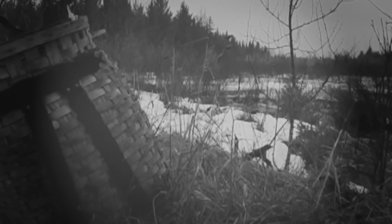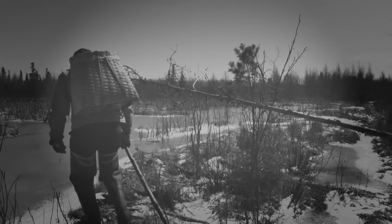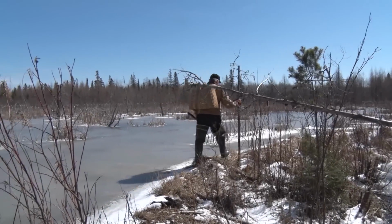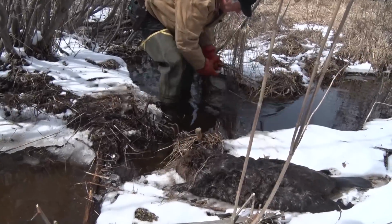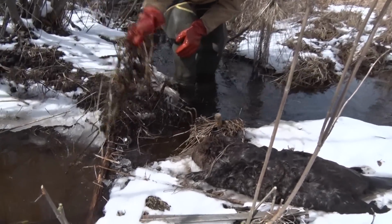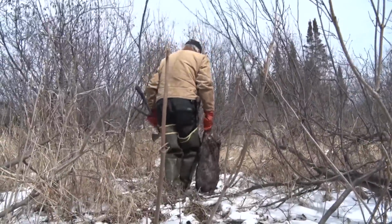Trapping dates back centuries and has played an integral part in the development of the Upper Peninsula as well as all of North America. Today, trapping continues to be one of the most challenging and rewarding of outdoor sports and an important tool in wildlife management. For some, it's about carrying on the heritage of their trapping forefathers. For others, it's just about being in the outdoors. And for some, it's about family.